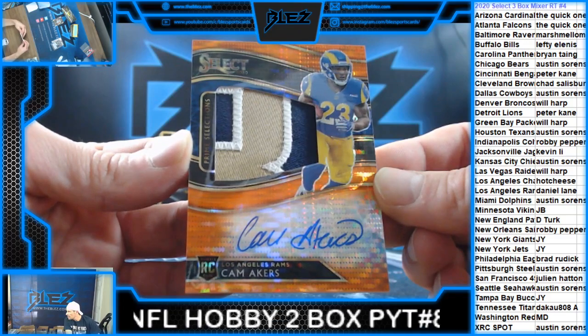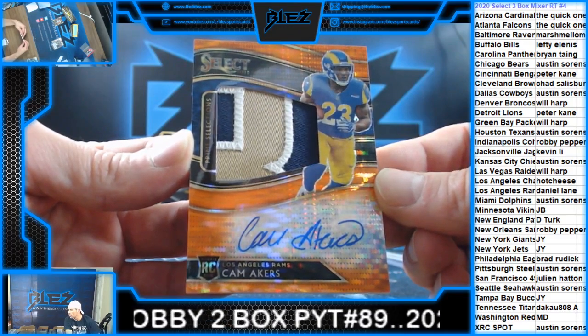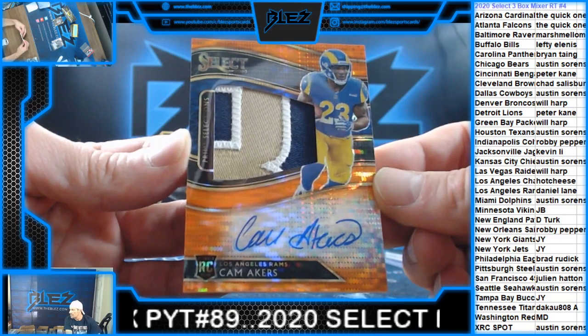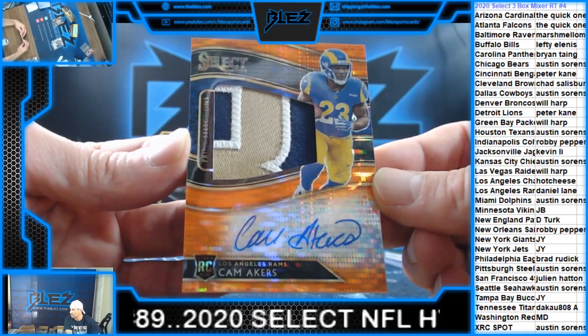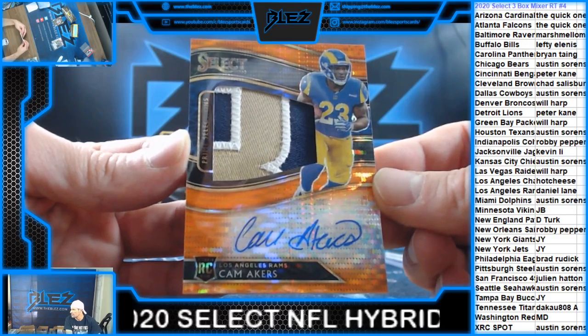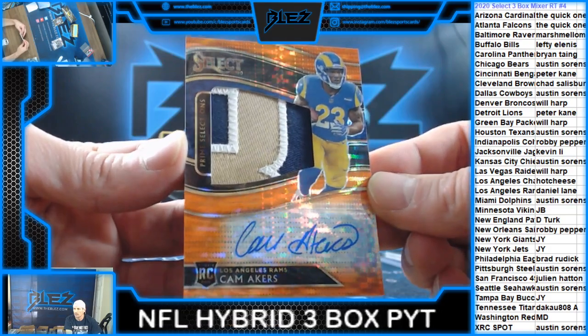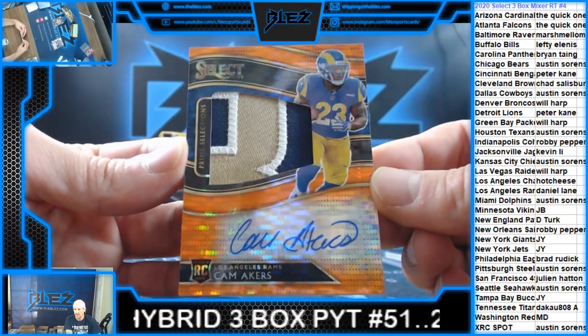STRT, Street Racer. I don't know what you're talking about. Honestly, I have no clue what you're saying. Some of my biggest hits out of Select have been for the Eagles. Some of my biggest hits have been Hurts. So, I don't know what you're really saying there. The Eagles are great in this product.